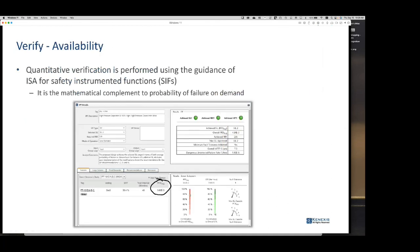Availability. You have to figure out process failure on demand. If I ask for the fire and gas system to work, will it work? You have to go through and do that mathematically. This is showing our Vertigo software doing a safety function, a SIF in this case, and the mathematics behind it.